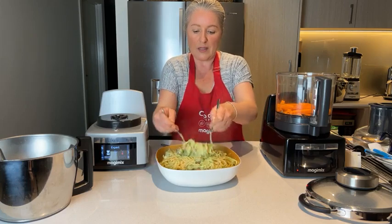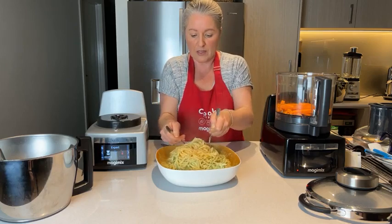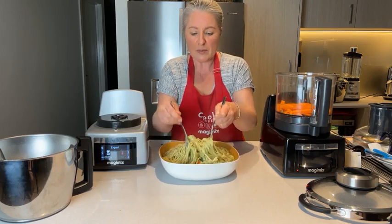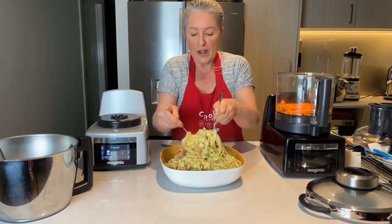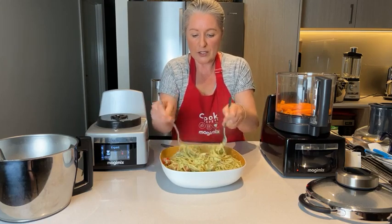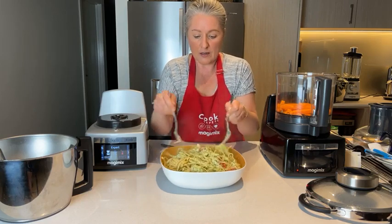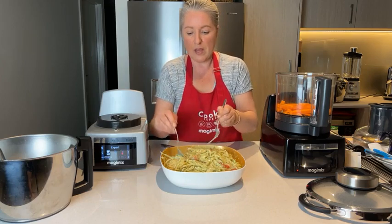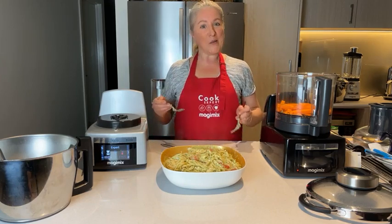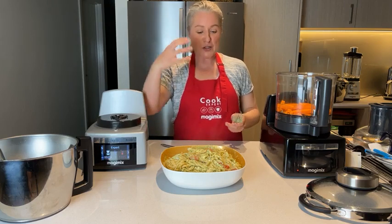Honestly, please try this one. This is, I think, one of my favourites. I was going to keep some aside and try it on the zoodles, but looks like I'm having pasta now. But that's all right. And there we have it, a delicious, pretty much one pot chicken. Oh my gosh, tomato, pesto, creamy pasta. Voila! What do you think? Can you smell it? Can you envisage the smell?